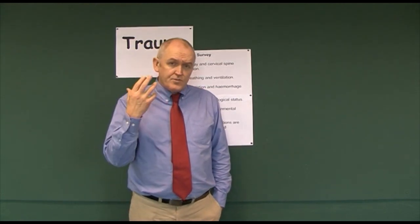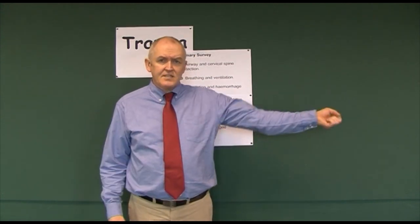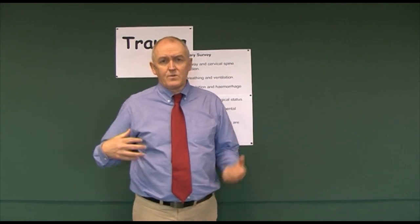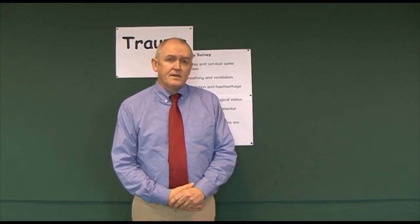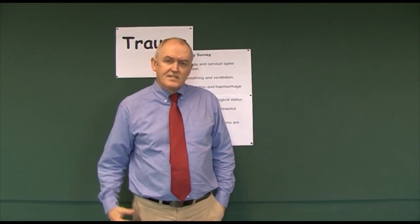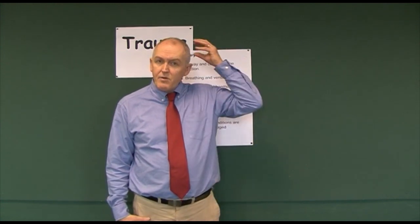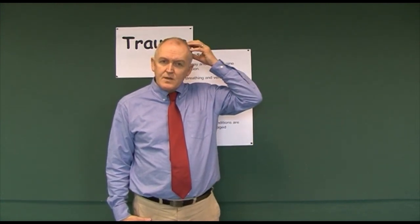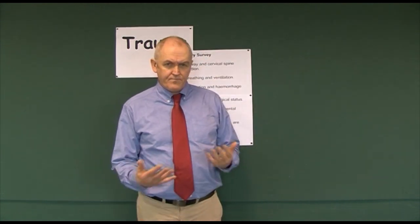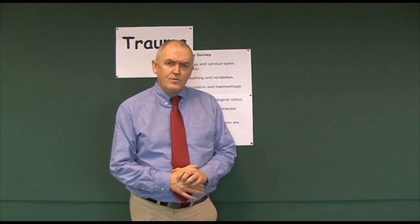Or, also thinking about the brain, is there lateralizing signs? Has this arm gone weak compared to that one? Or has the right side of the body gone weak compared to the left side? Because if the patient has developed a paresis in the right hand side of the body, if that's become weak, then there could well be a hematoma exerting pressure on the left motor cortex. Think about those possibilities.